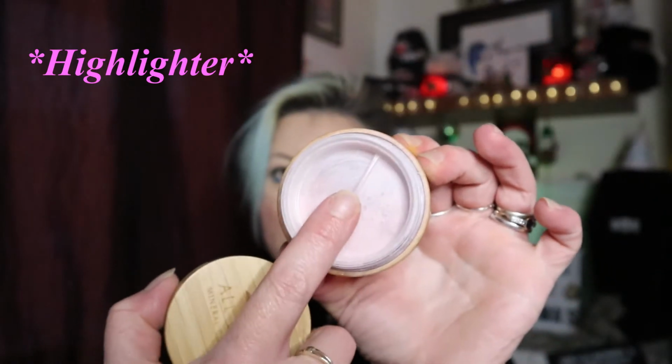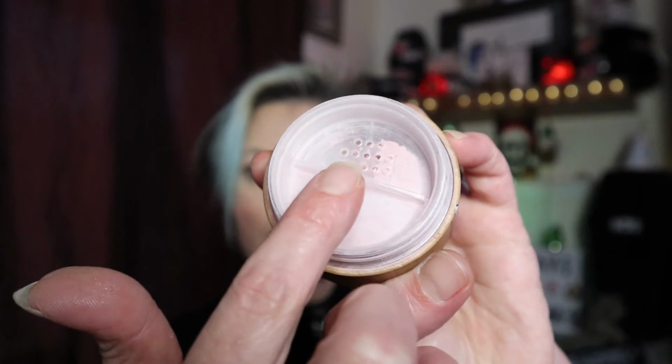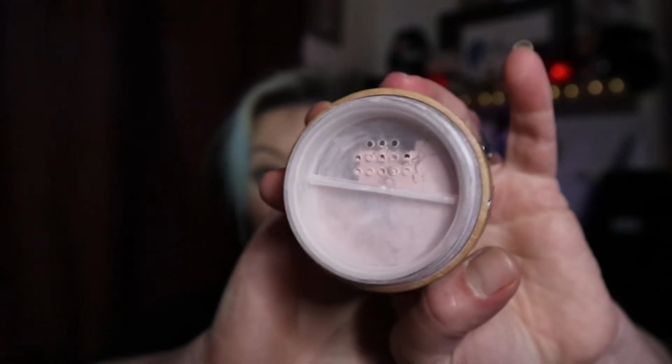It's got the fantastic stopper gauge here, so you just slide it open and it's got the holes up there to allow the product out, and then of course you can shut it up really easily. The problem with this for me is it's a very baby pink highlighter, and I'm just not that baby pink kind of girl. It's just the colour for me. The product itself is really lovely. Being mineral makeup, I didn't have any allergic reaction to it, but that is going in my declutter box.